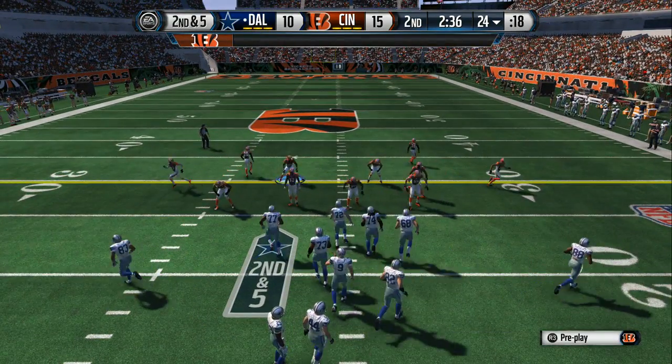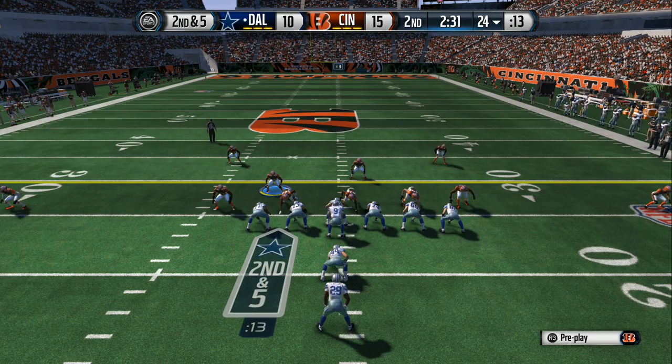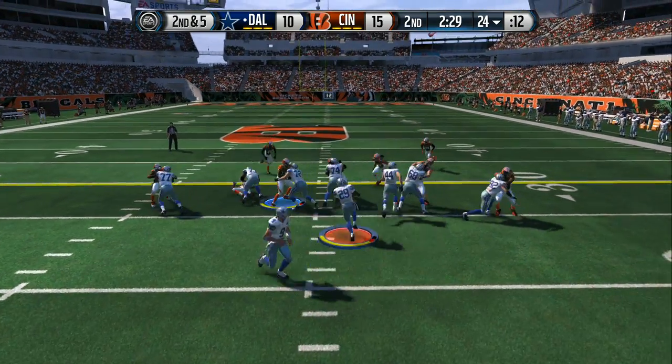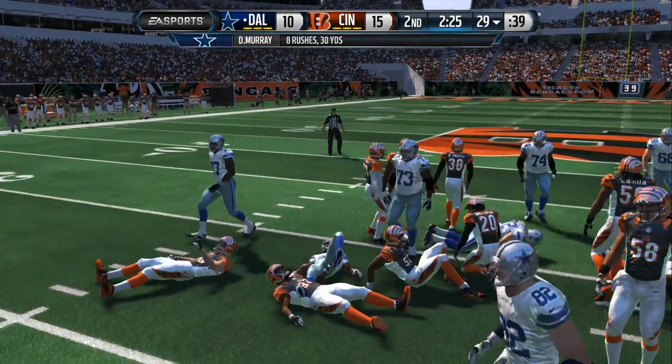Nothing like it. Show the defense you're willing to get in there and slug it out and get some tough running yards. Second down and five. And the give now to DeMarco Murray. Atkins is there to make the tackle.